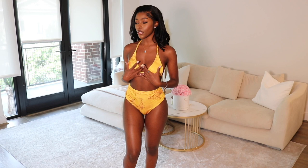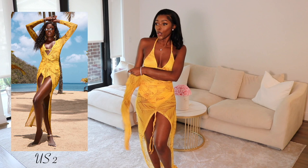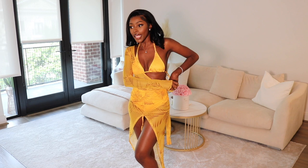I feel like this is giving, she needs a glass of lemonade in her hand, a big floppy hat. I give very much vacation in the Hamptons right now on a yacht. Rich man's wife is what it's giving me. You would think that only having the swimsuit on would make you feel even sexier, but cover-ups kind of elevate your look. Like I was saying, I feel like this just transformed it into a whole different kind of look.